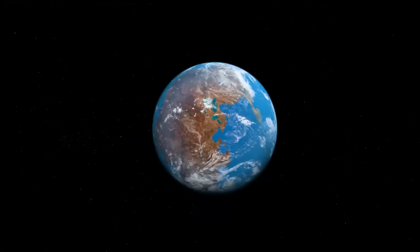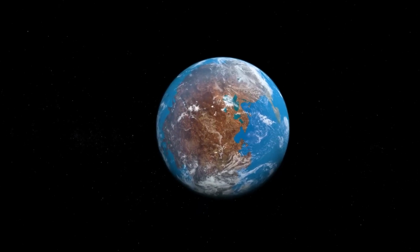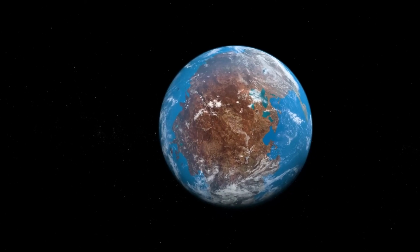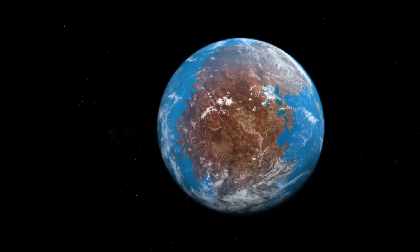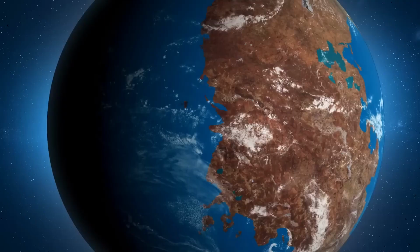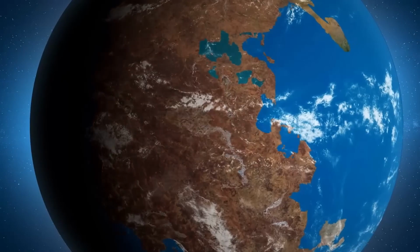About 335 million years ago, there was only one supercontinent, consisting of a large part of the Earth's surface. This continent was called Pangea, which means the whole Earth in Greek, or all the lands in Greek.